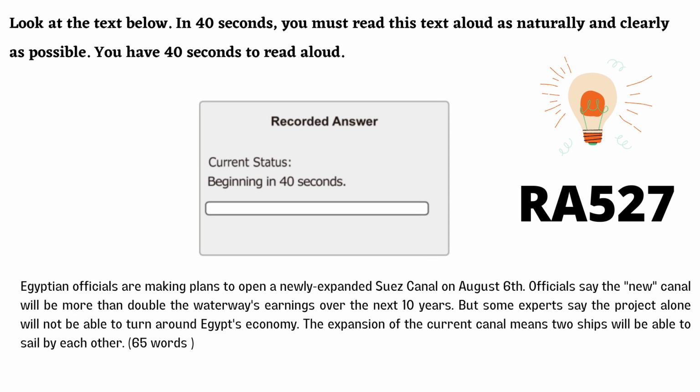Egyptian officials are making plans to open a newly expanded Suez Canal on August 6. Officials say the new canal will more than double the waterway's earnings over the next 10 years. But some experts say the project alone will not be able to turn around Egypt's economy. The expansion of the current canal means 2 ships will be able to sail by each other.